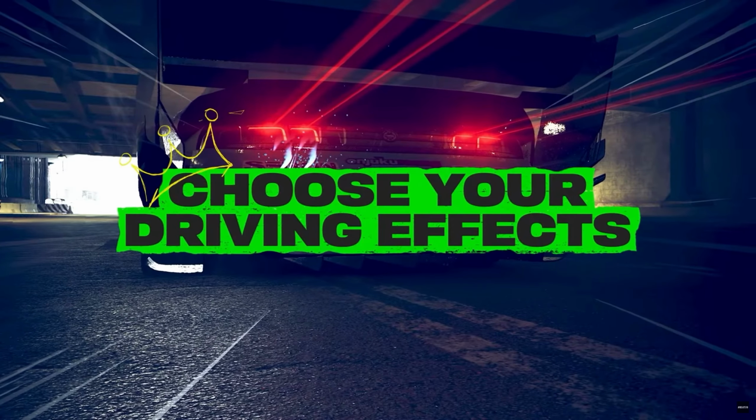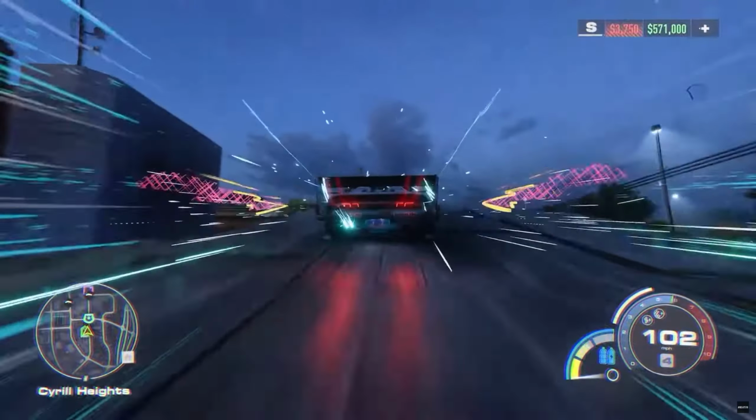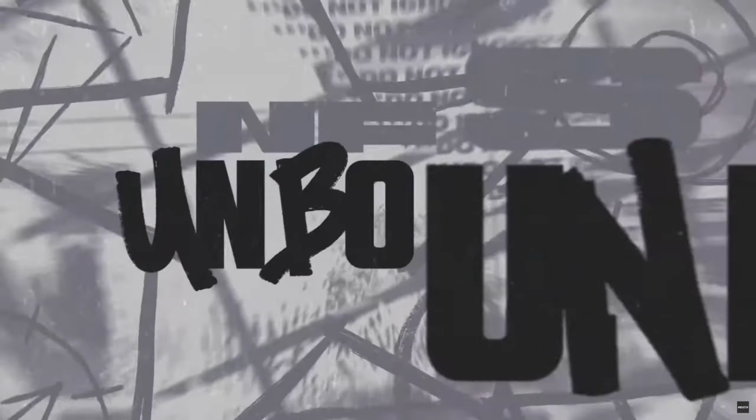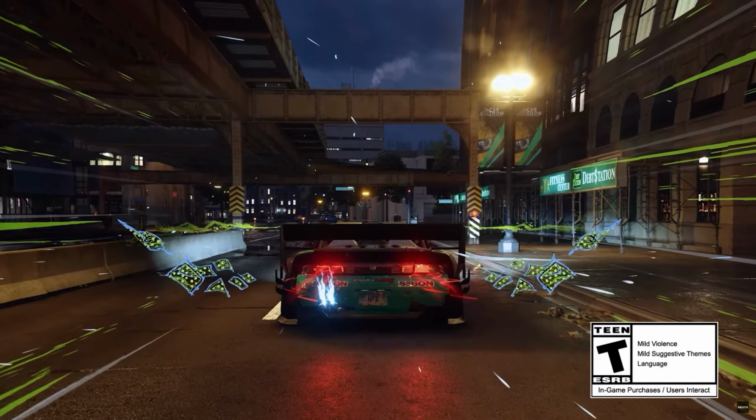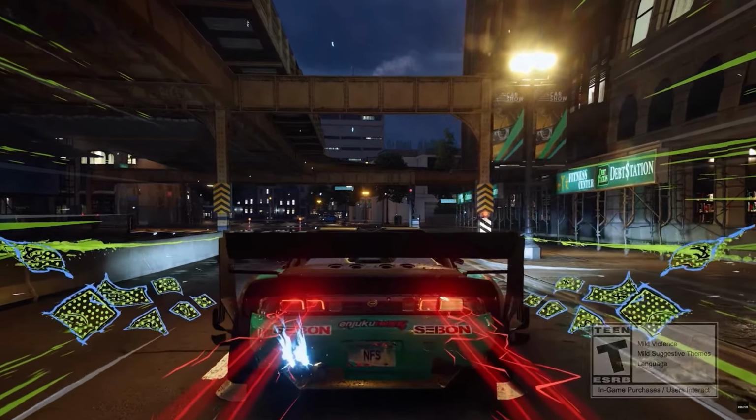They then launch into telling us that you can choose your driving effects, one of the huge parts of this upcoming game that is new at least. And this is our first look at how the menus might look too for these effects. For example, how the tyre effects are chosen in this sub-menu that we see in the trailer.